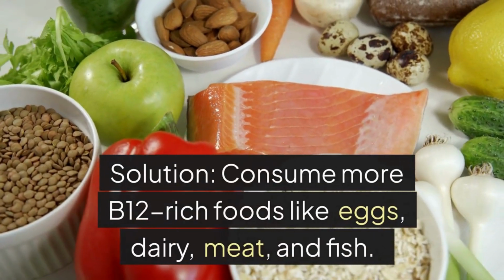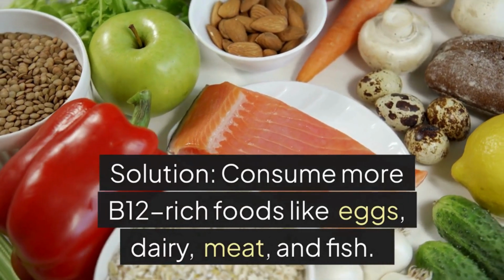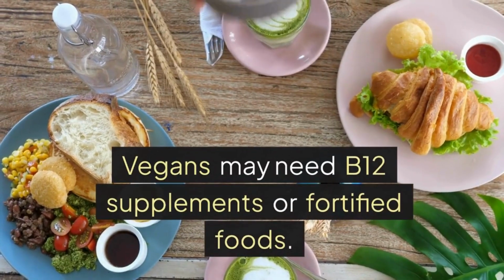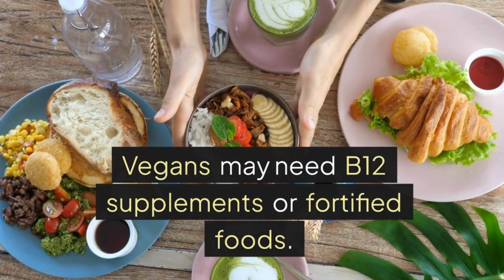Solution: consume more B12-rich foods like eggs, dairy, meat, and fish. Vegans may need B12 supplements or fortified foods.